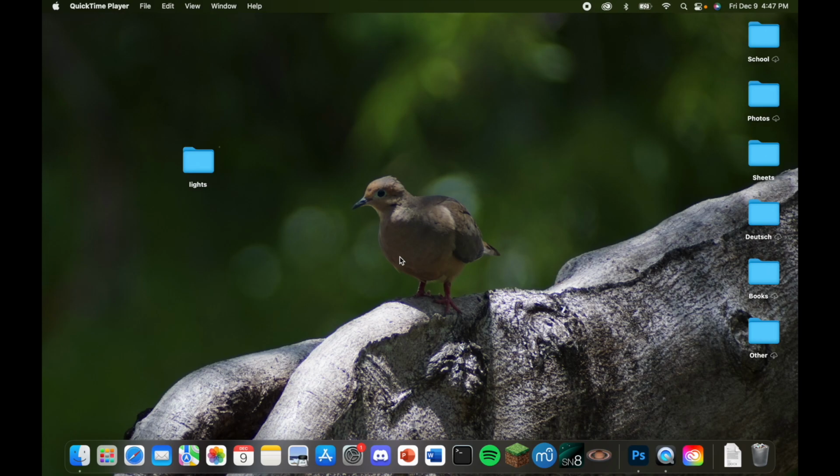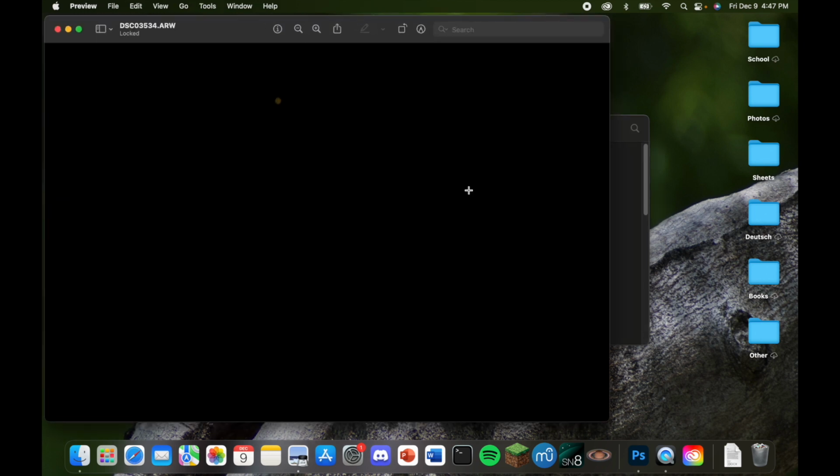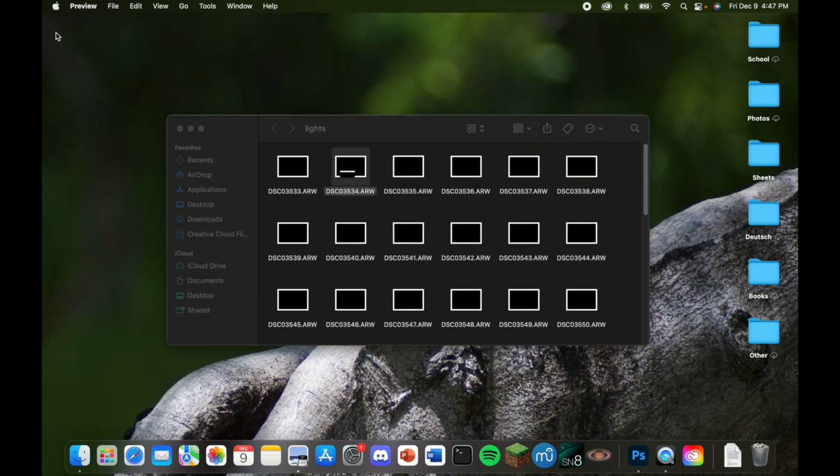Alright guys, we're on the computer now. I went ahead and moved the pictures from the camera into this folder here called Lights. You can see one of the pictures here. Mars is up there. And what we're going to do now is we're going to stack them.